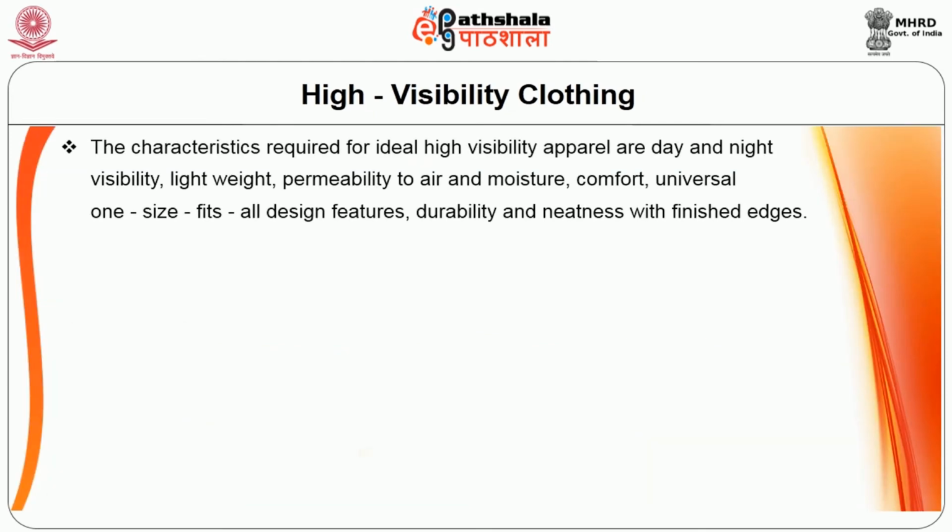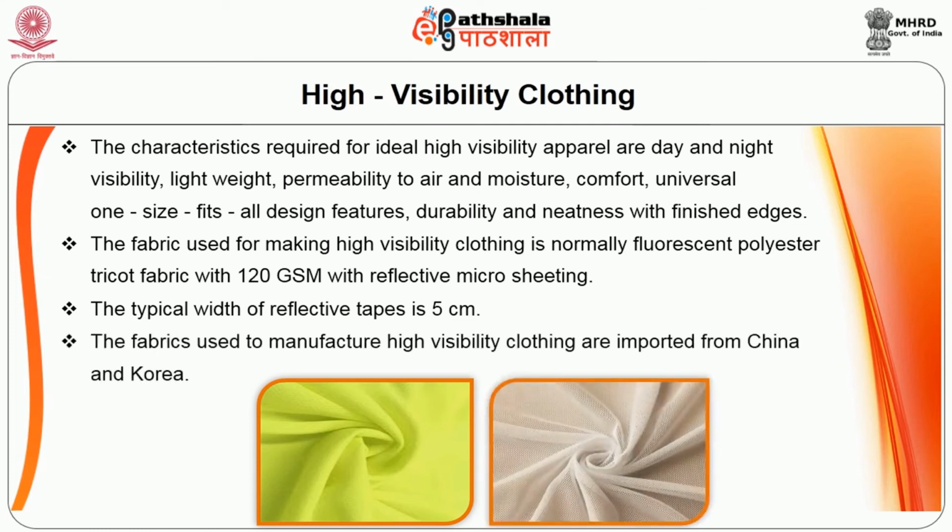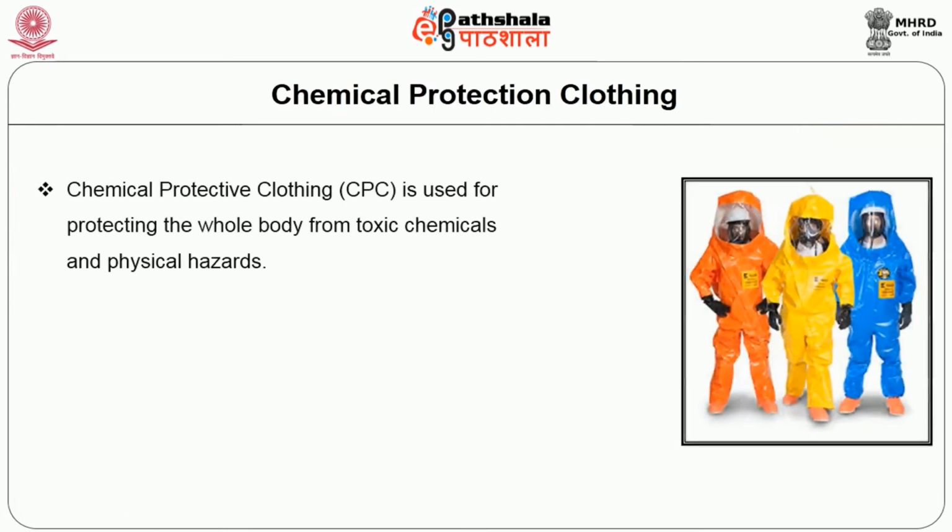The characteristics required for ideal high visibility apparel are day and night visibility, lightweight, permeability to air and moisture, comfort, universal one-size-fits-all design feature, durability and neatness with finished edges. The fabric used for making high visibility clothing is normally fluorescent polyester tricot fabric with 120 GSM with reflectant micro sheeting. The typical width of the reflectant tape is 5 centimeters. The fabrics are imported from China and Korea.